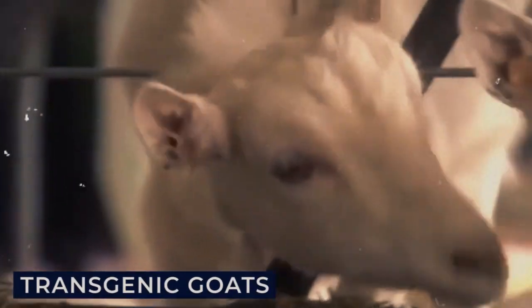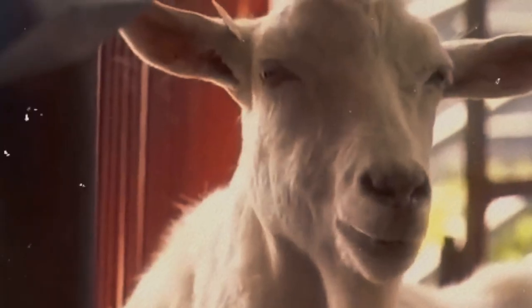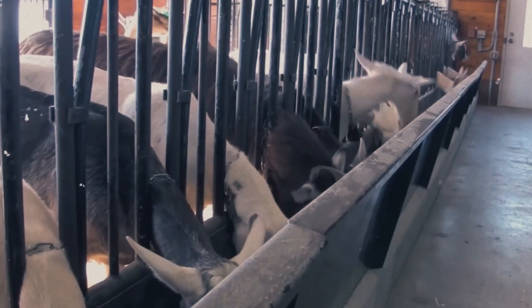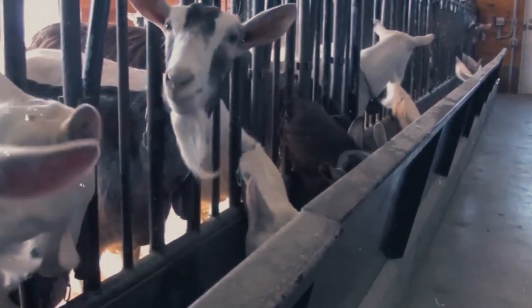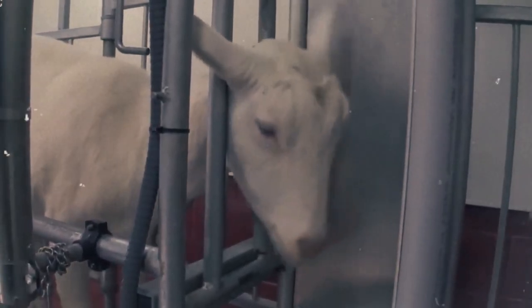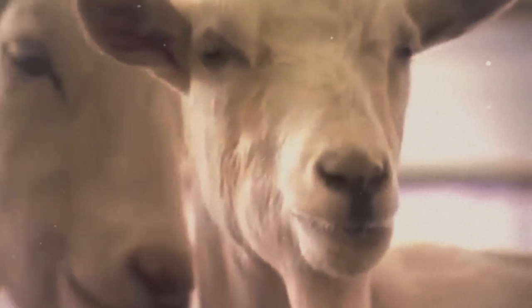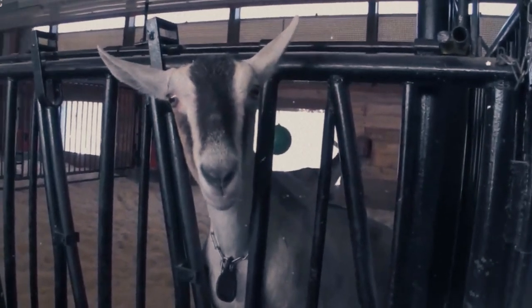Also called transgenic goats, the spider silk goats are a fascinating example of genetic engineering. These goats are not a natural crossbreed, rather, they have been genetically modified to produce spider silk proteins in their milk. The first spider silk goat was created in the early 2000s through a process known as transgenesis. Scientists introduced specific spider genes into the goat's DNA, enabling the goats to produce silk proteins in their mammary glands.